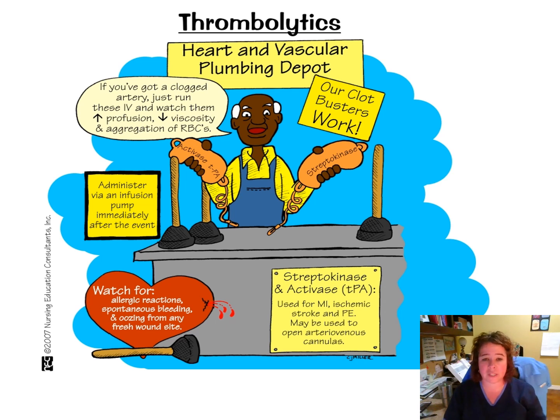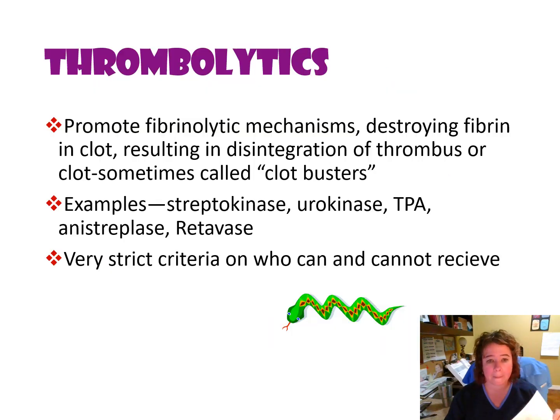Their main function is that they actually will find a clot and then take that clot, and it's a lot like Pac-Man, goes and will eat the clot away. These medications are like streptokinase, activase. They work really well to help to bust up clots. However, there is very strict criteria about who can and cannot get a thrombolytic.